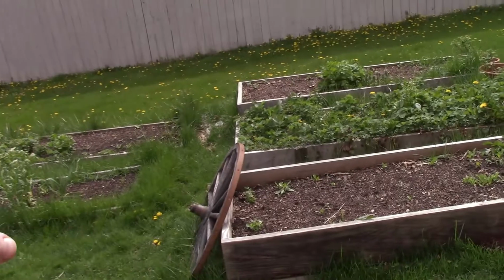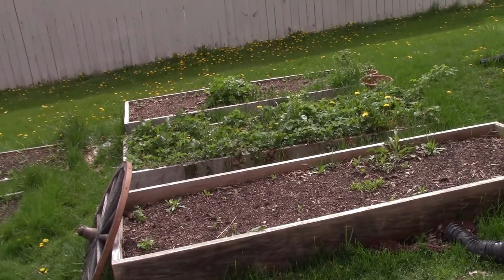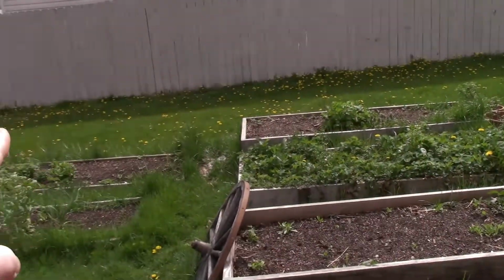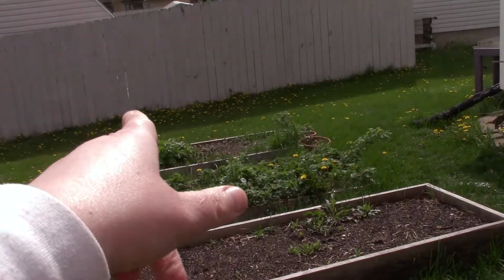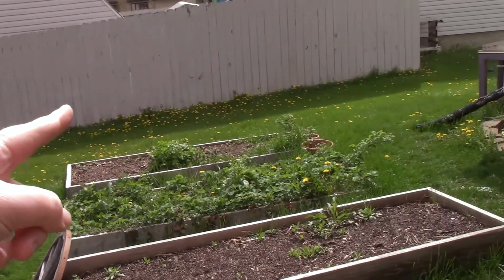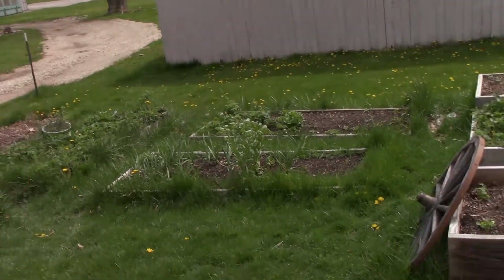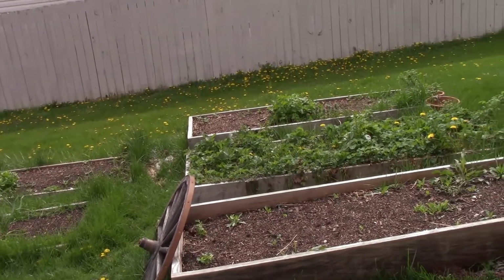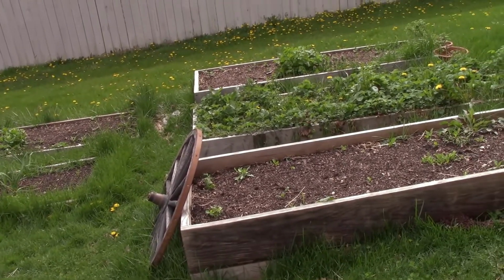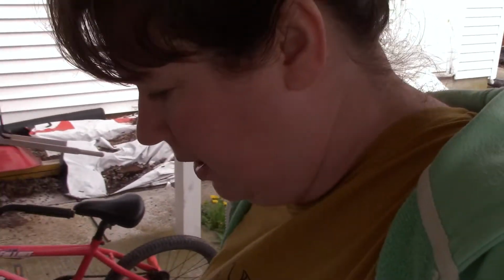A couple ideas that we thought about: this still gets a little gushy, but it also has a slope, so we could try to utilize some of the space here. But the city often walks through here, especially if they're doing any kind of pipe work, which they did for months when we first moved in here. So I'm not sure that it's the best thing to do. We'll see.